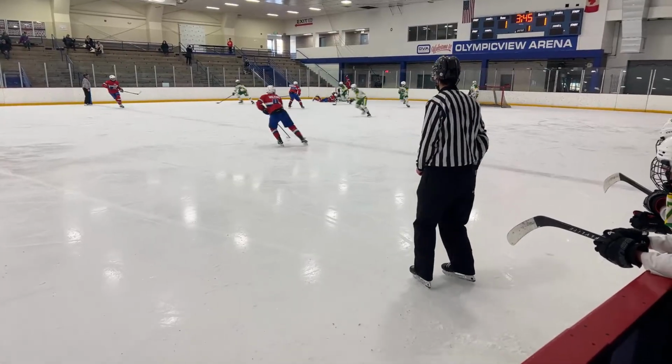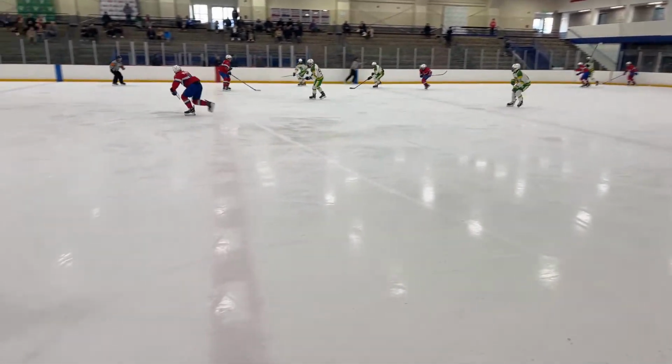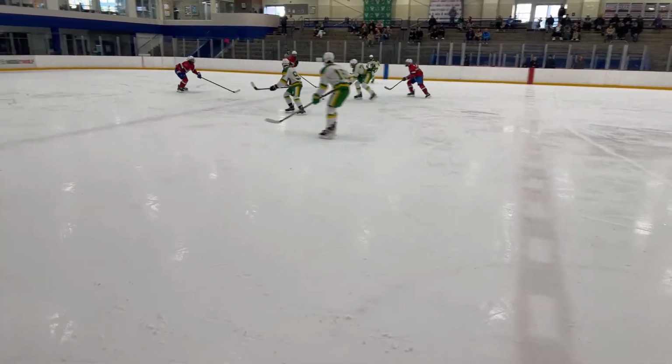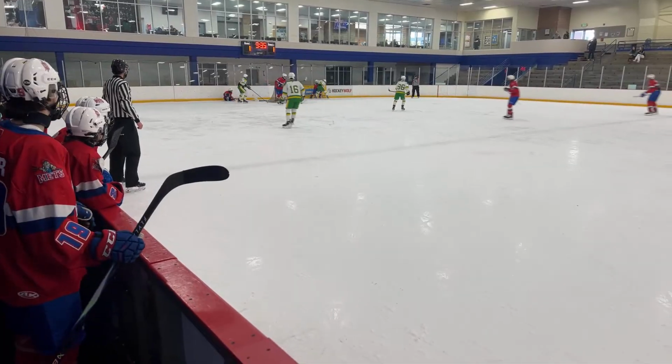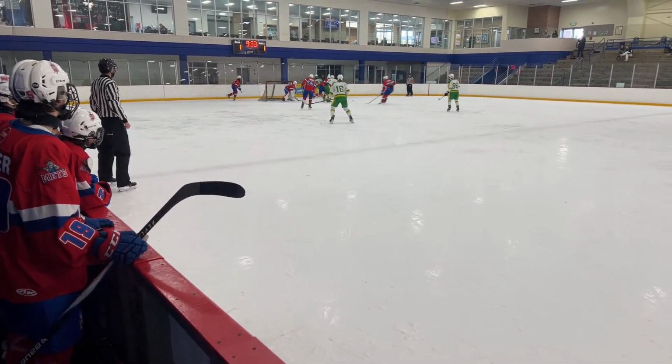Stick by Hewitt as he's taken out, no call. Here comes the Storm. Over the line and in the Storm arm with the numbers. Loose puck. Shot off the side of the net.